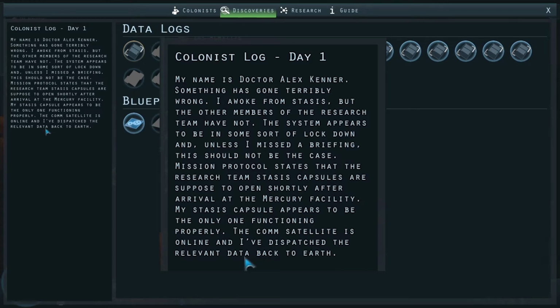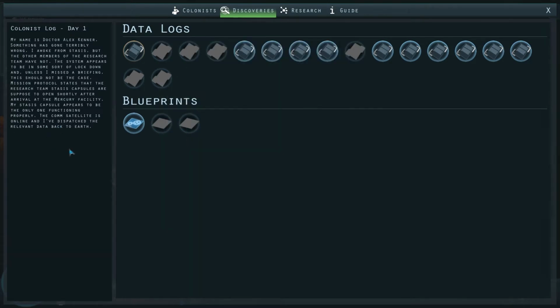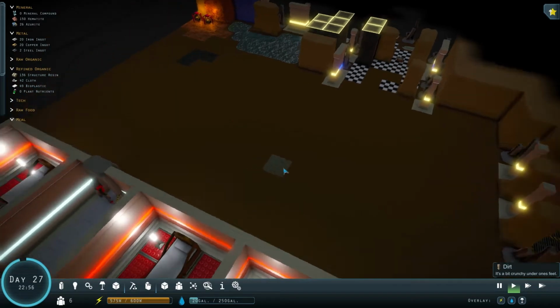The comm satellite is online, and I've dispatched the relevant data back to Earth. So when we first started, there was one capsule that was open. That must have been Dr. Alex Kenner's capsule. And everybody else has come out of stasis now, and we don't know where they are.